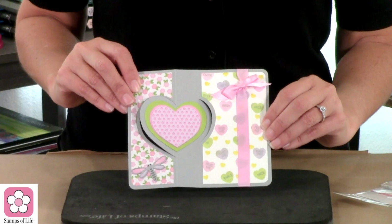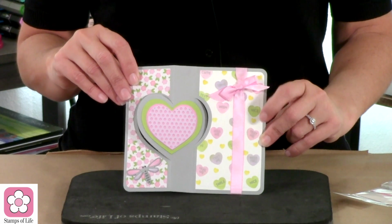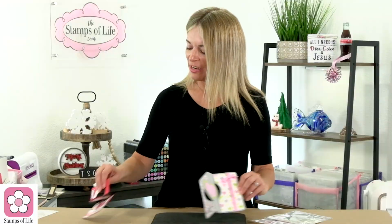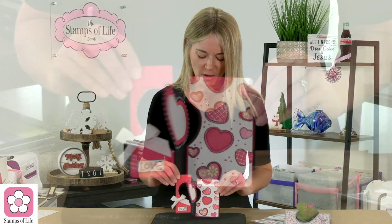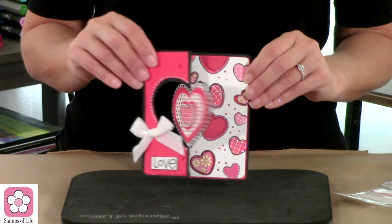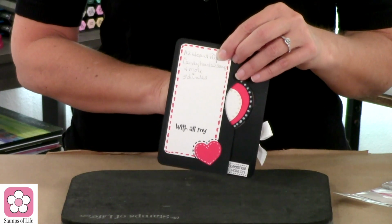Now, let's look at our fun little heartful flip-its. Love You. Open it up, that little heart layers on there, so cute. Ooh, and our Conversation Candy Heart stencils on the side, love it. Here's another cute one using our club sets, love it, love. Open it up. Cheryl made this one. I can tell because it has 3D ink. Cheryl is our 3D ink girl. I love it. But look how beautiful that is. Oh, you could even decorate the back.